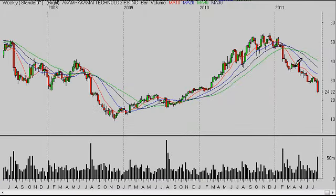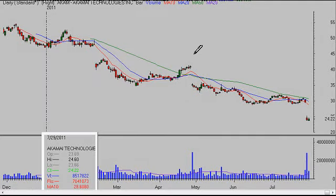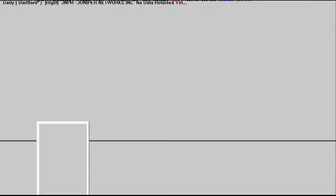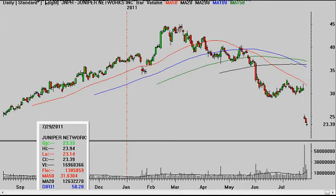Stocks like Akamai. People have been asking me the whole way down, where do I buy Akamai? And I've been telling them consistently, we've got a declining 50-day moving average. Don't trust these rallies. And it continues to be terrible in there. It continues to be terrible in a stock like Juniper, which is getting smashed.